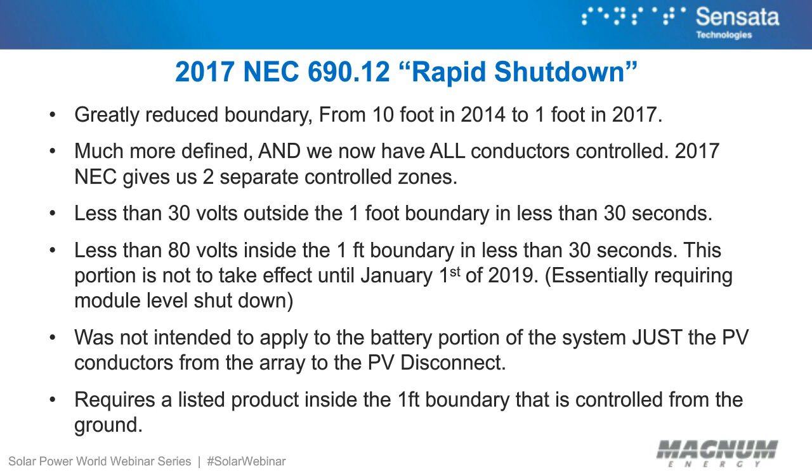Now, inside the array, what they have told us is they want 80 volts or less within 10 seconds between any 2 conductors or any 1 conductor and ground. They don't call it module level shutdown, but the only way to comply is to disconnect every single module. The one thing they have done is put in there that we have until January 1st of 2019 before that part of 690.12 takes effect. So until January 1st of 2019, only the 30 volts and the 1 foot boundary are in effect.